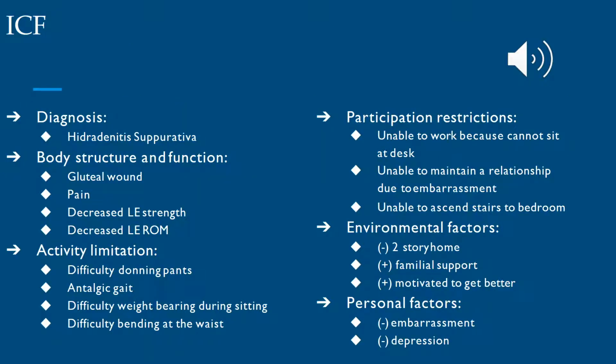For our ICF model, James's diagnosis is hidradenitis suppurativa. His body structure and function impairments are his gluteal wound, pain, decreased lower extremity strength, and decreased lower extremity range of motion. His activity limitations include difficulty putting on his pants, antalgic gait, difficulty while weight bearing during sitting, and difficulty bending at the waist.